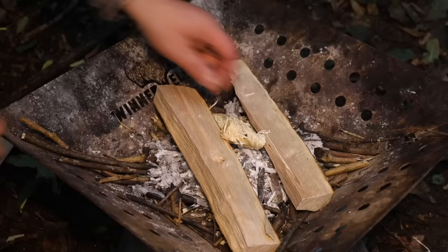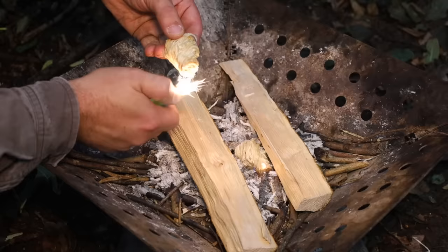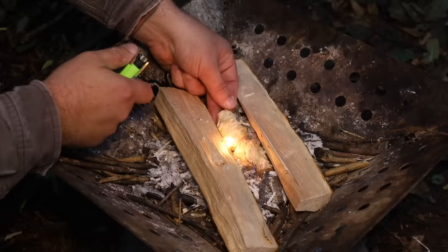Well, the birds are starting to roost and it's cooling. Now that the sun's, well, what there was of the sun is going down. So I'm just going to get this lit with some wood wool. My favourite.